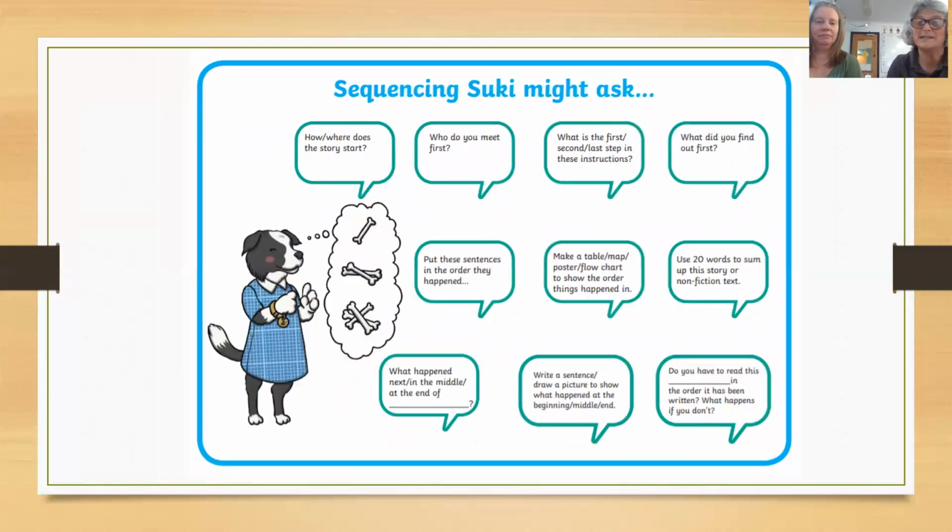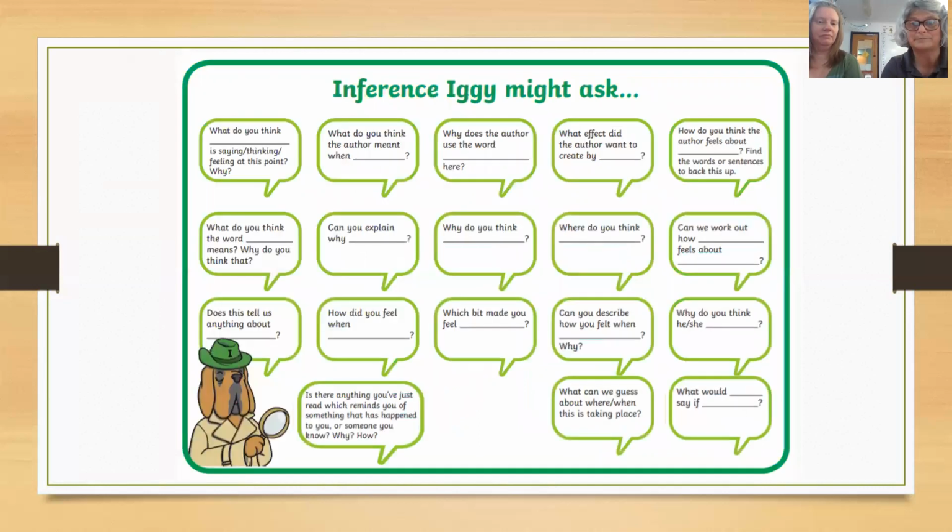There are questions on sequencing. So where does the story start? What was the first, second, last step in instructions if it's a non-fiction text? You know, give me 20 words, pretend to send a tweet or something. Give me 20 words to sum up this story or this non-fiction text. What did you find out first? Put these sentences in the order they happened, and all of those are skills that as adults we don't think about, but some children find it really difficult to organise, to sequence a story. And of course, if you can sequence it, you can then write it. So again, all of these reading skills are helping to build their writing skills at the same time.